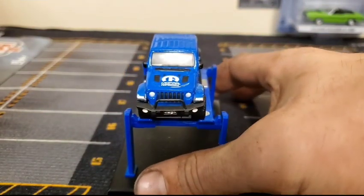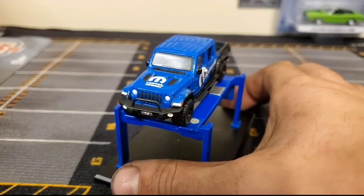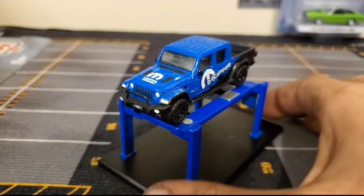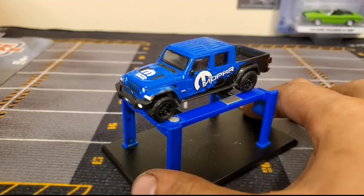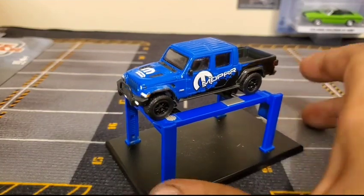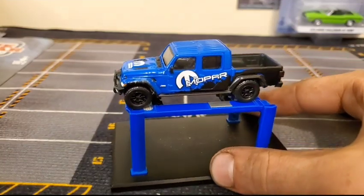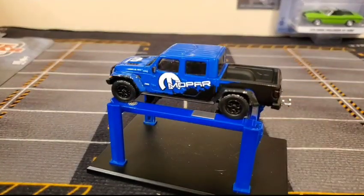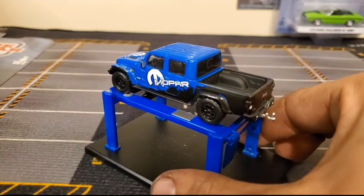And like I always say with Greenlight, there's no other manufacturer out there that really has such a vast selection of different makes and models of vehicles. So sometimes with Greenlight, you kind of just got to bite the bullet, because they really have some of the coolest cars you've ever seen, even if they are crappy quality. Sometimes they're really nice, you know. Can't say that for all the time.